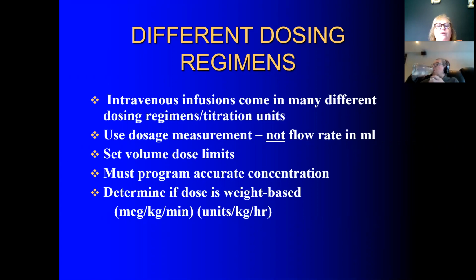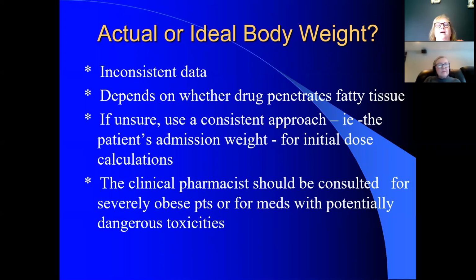Really, really, really critical that you're programming accurate concentration. And we gave a good example of dopamine, that you can have a single concentration or a double concentration, and you need to know which concentration you're using. And so important, keep an eye on whether it's weight-based. Quick note here. It's hard to know if we're using an ideal weight or actual weight. And what we need to know is whether that drug penetrates fatty tissue. And if we're unsure, we may use the patient's admission weight for initial dose calculations.